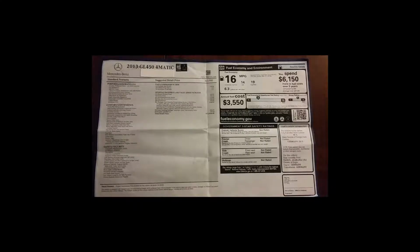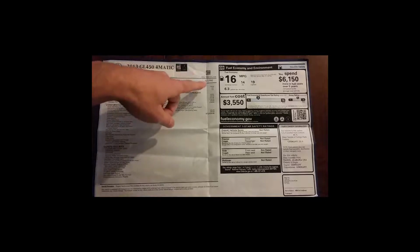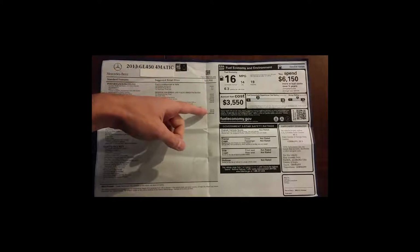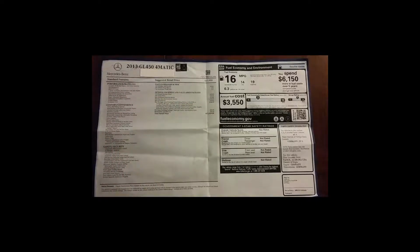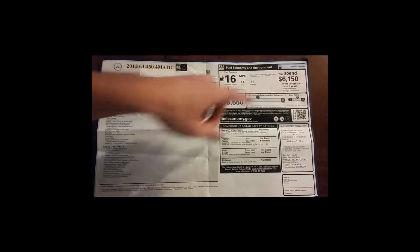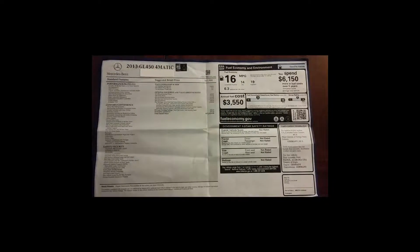Taking a quick look at the window sticker, which we luckily have provided here for us, some of the big numbers that stick out. So you can see a $64,000 base price. This one optioned right at 10 grand at $74,000. Fuel economy ratings of 14 city, 19 highway, which I actually find achievable and even beatable if you want to. So that's good. Of course, those are not great numbers, but expected in something this size.